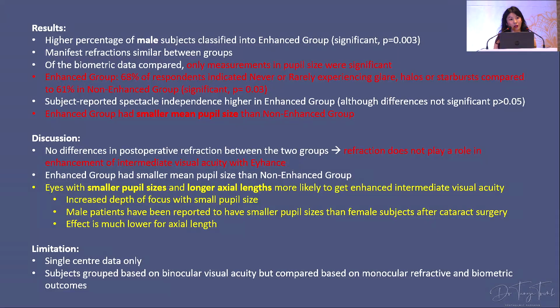They compared their enhanced group, the patients who were actually able to see a little bit more intermediate vision, and found that 68% of these respondents using these lenses rarely or never experienced any dysphotopsias, compared to 61% in the group that really didn't get a lot of enhancement in terms of their intermediate vision. And the enhanced group actually had a smaller mean pupil size compared to the non-enhanced group. Not only did they find this, but the refraction doesn't seem to play a role in the enhancement of intermediate visual acuity with that particular lens, but certainly looking at smaller pupil sizes may actually help inform your counseling of patients or even your patient selection here.